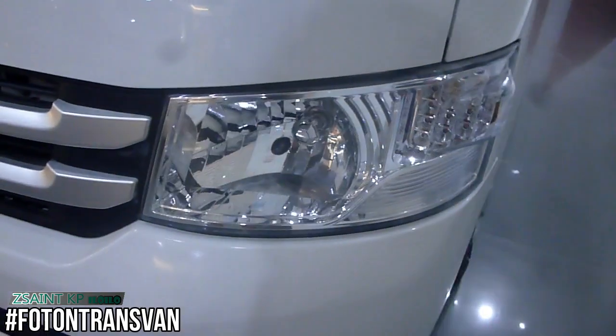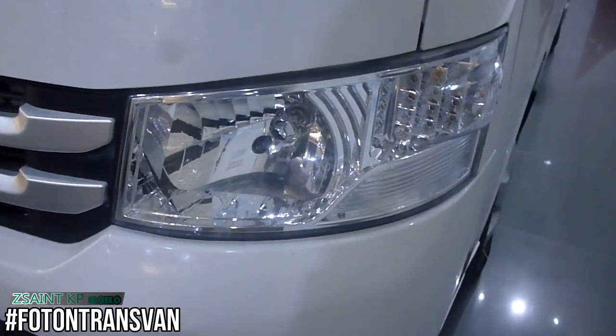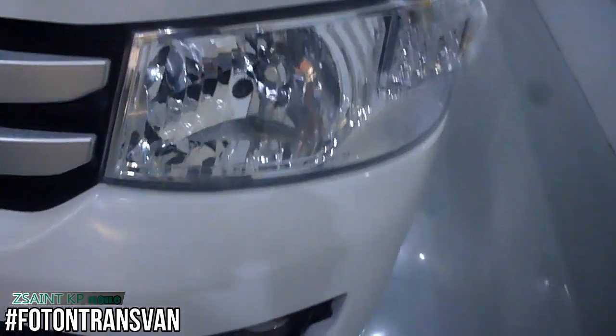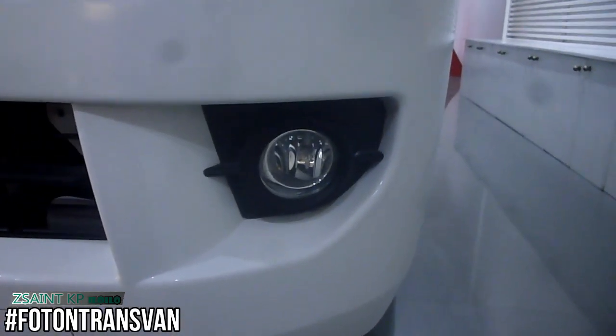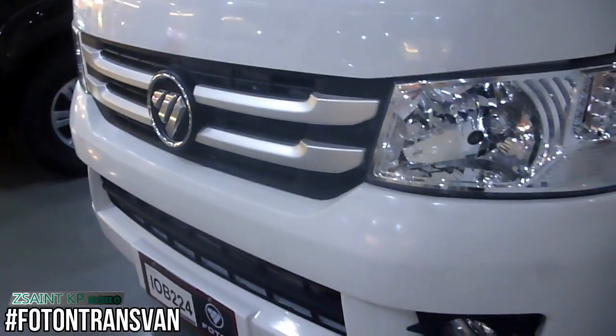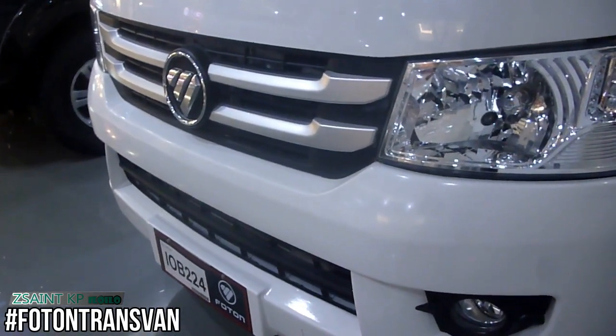When it comes to Foton, price points are literally cheap, and compared with the Hiace and any other contenders, the Transvan is 30% less expensive. All of a sudden, the Transvan has some minor advancements, including a keyless remote and flip key mechanism, which you don't see in many vans.